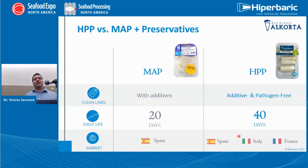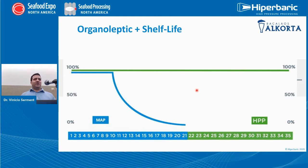And just a graphical comparison of what we just saw: modified atmosphere packaging with the preservatives, 20 days, and you can see a notable decrease starting around day 10 in terms of consumer acceptance, whereas the HPP remains fresh throughout the 40 days at least.